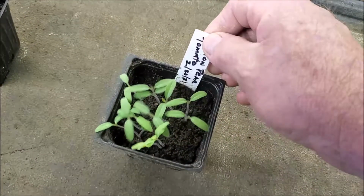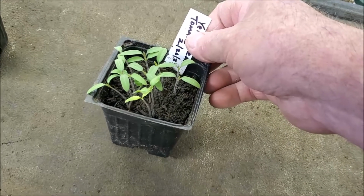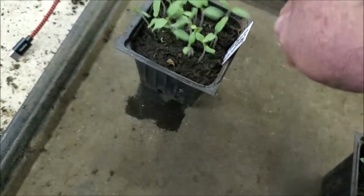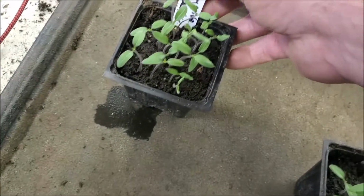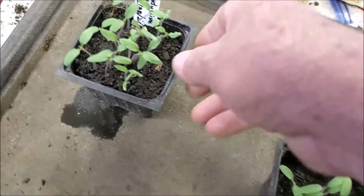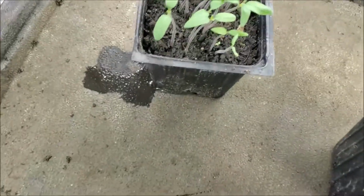These were planted on the 20th. That was 7 days ago. This is 7 days of growth. These here are the same. They were planted on the 20th, and they're 7 days. I have those two varieties.